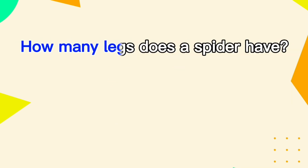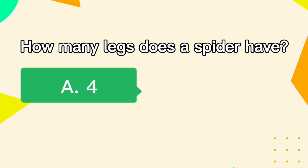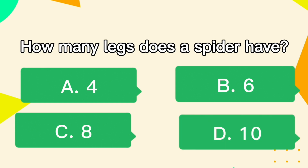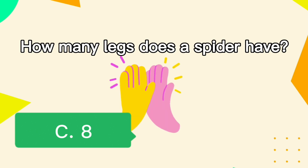How many legs does a spider have? A. 4. B. 6. C. 8. D. 10. You have 3 seconds to answer. What's your answer? All right, the correct answer is 8. Very good. Awesome. Learning is fun.